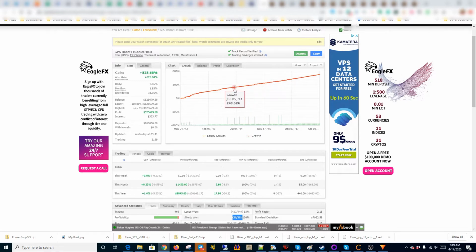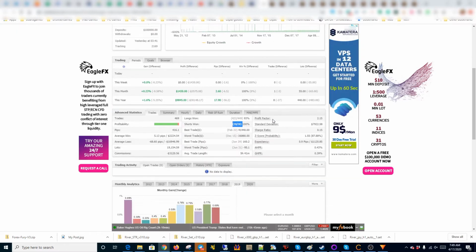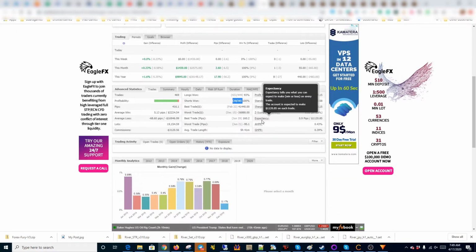So the robot lost one trade, then it opened up a martingale trade or a reverse trade with big lot sizes to gain the money back. Now that can work. It can also fail and cause you to lose a lot more. So far on this account it hasn't done that.